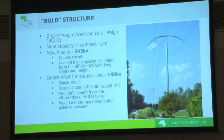It's called the Breakthrough Overhead Line Design, otherwise referred to by AEP as bold. AEP has determined that these wouldn't be the best option for the situation we have in Dublin for a number of reasons. The first being that it does provide for a wider footprint. This picture of the bold pole shows two circuits over in New Albany. The line that AEP is proposing in Dublin would only include a single circuit, so one arm of that bold structure would be occupied and the other arm wouldn't, so it wouldn't be balanced. We wouldn't benefit from the efficiencies of the bold design. The bold design provides for longer spans, but because we would have the distribution underneath it, that would require additional distribution poles in between these bold structures.